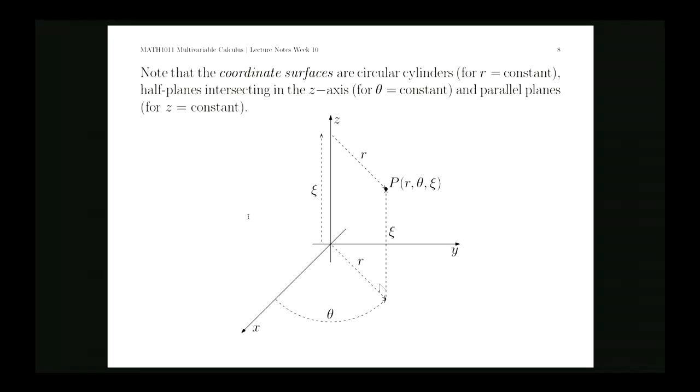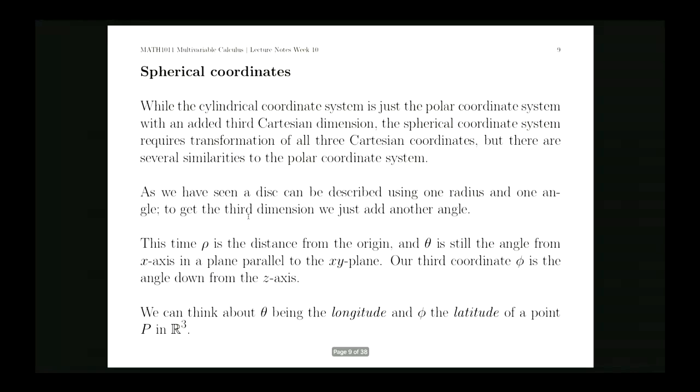So if you imagine this table is the xy plane, right? And that z's up here. Planes of constant r are just cylinders. Right, like this. Constant theta are just planes that go around like this, and constant z's are just cuts, just like the standard Cartesian coordinate system. Right, that one's not too bad to deal with.